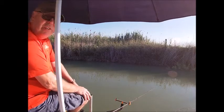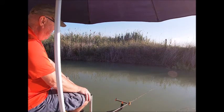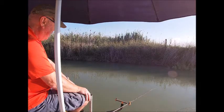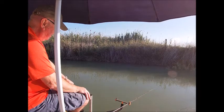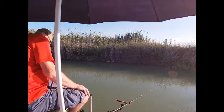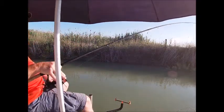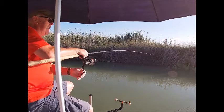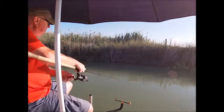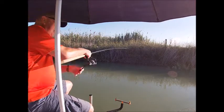Starting off on the method feeder on the pellet. Had a couple of indications already. This is the first cast. In fact, we've got a fish. So we've been at it about 5 minutes. We've got the first fish. Your carp, would have thought. It's going to be very warm today.